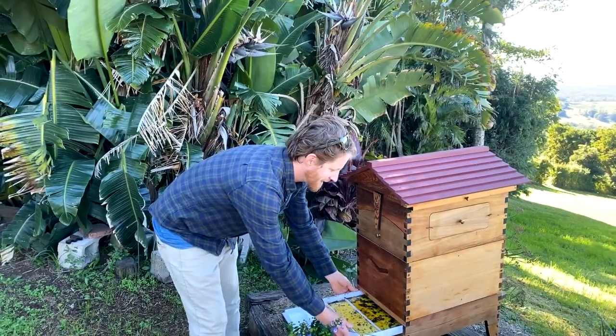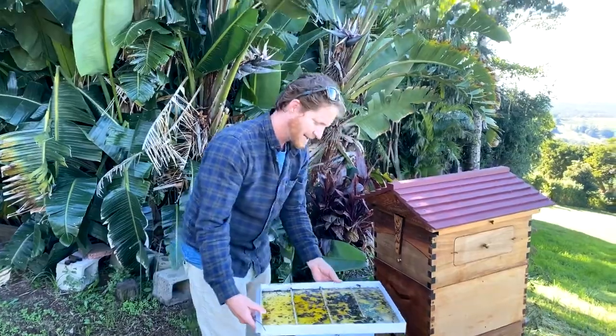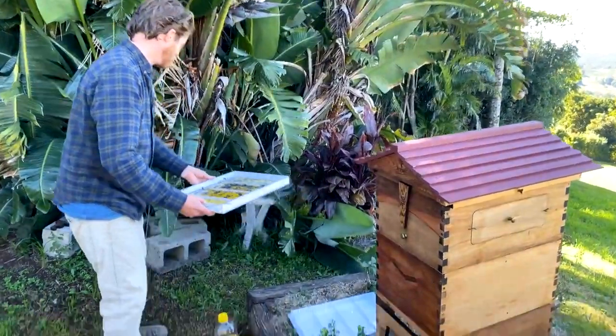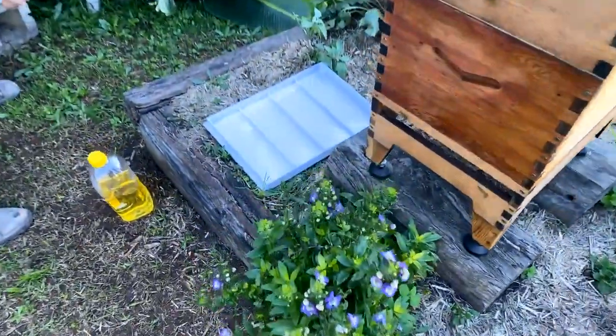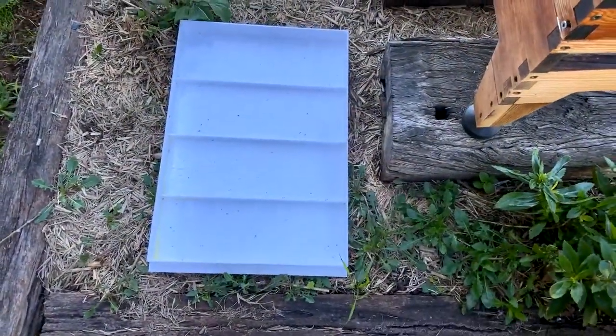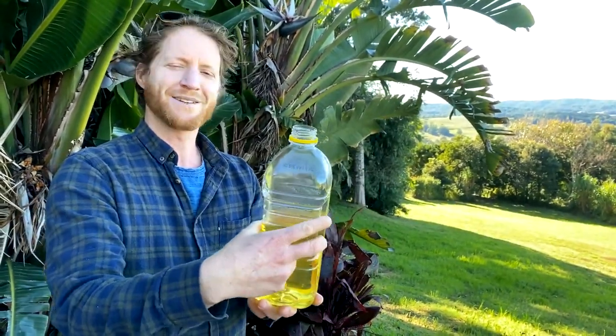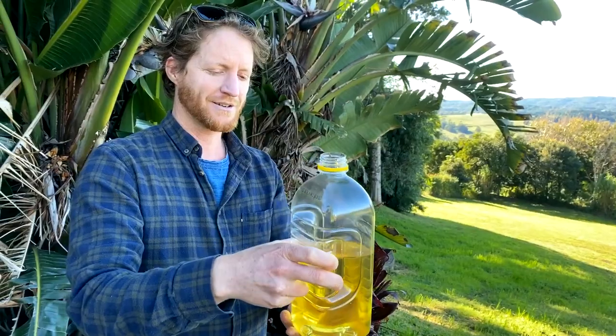So what I'm going to do is take out this tray, and we'll clean that one, but I have one here that I've prepared earlier. And I'll just show you how to trap those beetles. All we need to do is get some cooking oil. This is just some regular cooking oil from the shops. If you've done some deep frying and you've got some leftover cooking oil, you can also use that. It's said that if the vegetable oil has been used, it's even more attractive for those beetles.